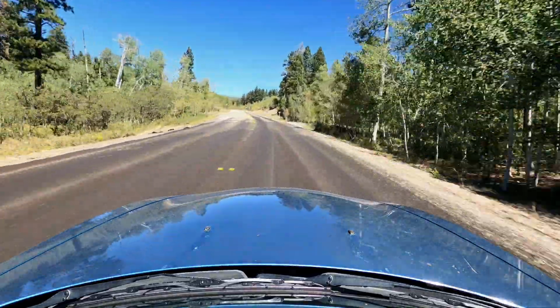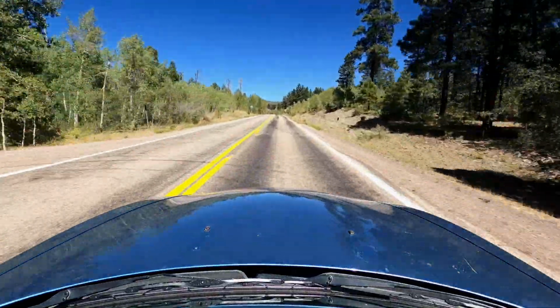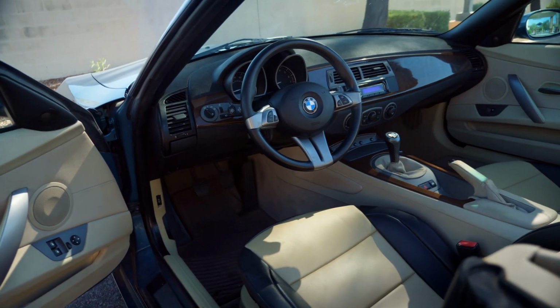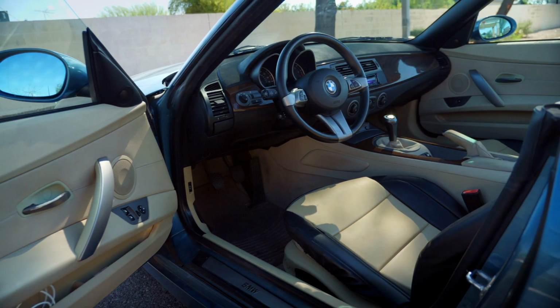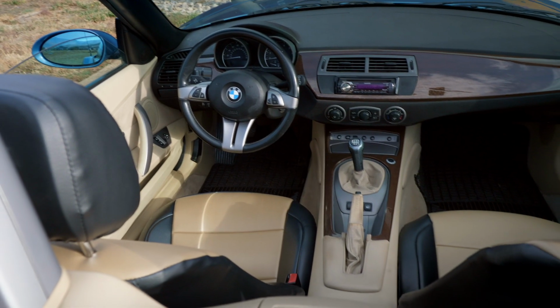I'm 6'3" and I have a long torso. My head hits the ceiling on most cars. In this car, I've got 2 or 3 inches between the top of my head and the roof. The shoulder room is excellent, almost as good as normal sedans, believe it or not, and you've got a surprisingly big footwell. This is a genuinely comfortable car.